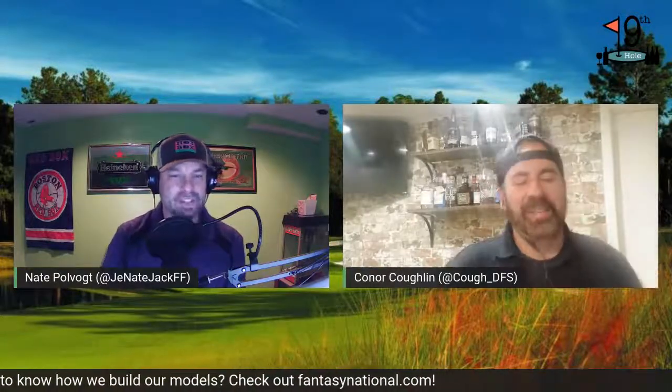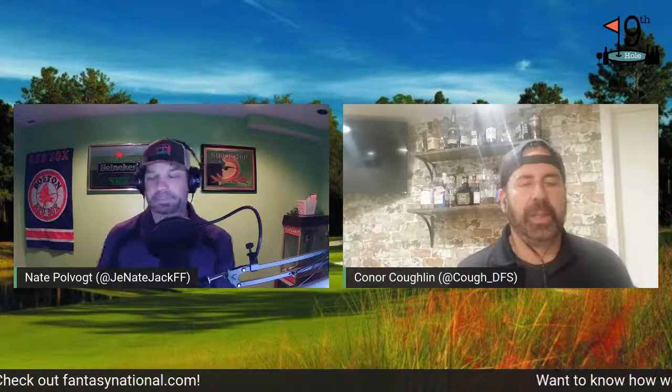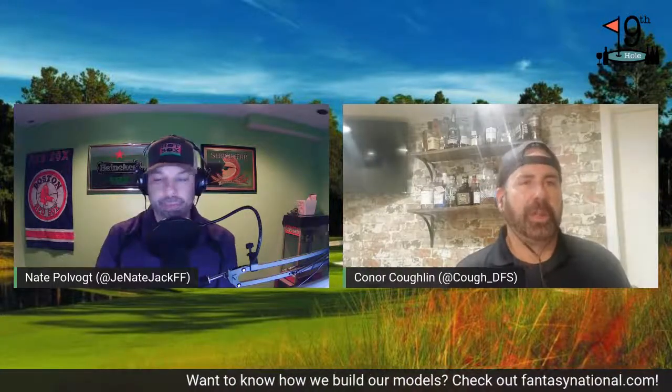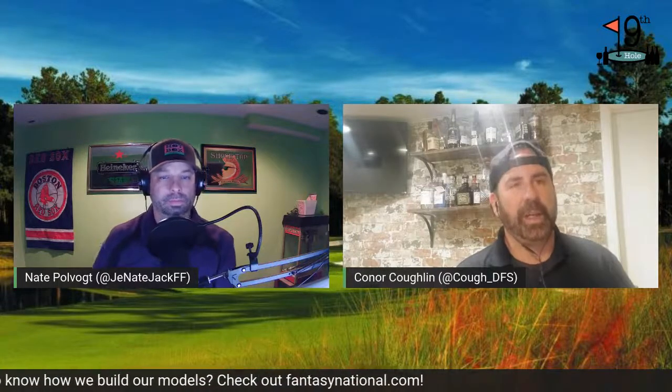So Kyle Stanley, the thing I like about him is he's a pretty solid player from second shot, shorter distance. So I don't love where he's sitting for the longer irons. I really don't love where he is for driving distance, but he hits the fairway and he's got a good wedge and approach game.